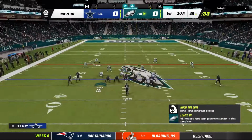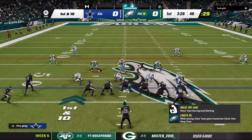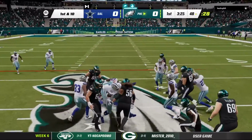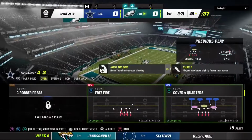Already at the line, this Philly offense set to go. They start near midfield following the interception as they begin 1st and 10. Now on first down, Sanders not finding a whole lot as he'll get forward for about 3.